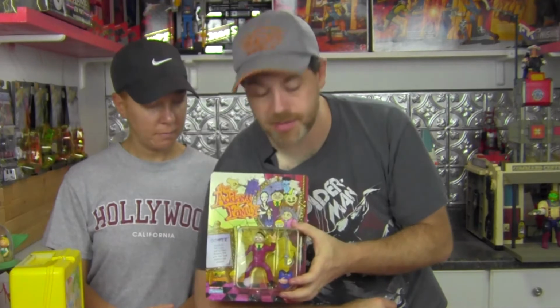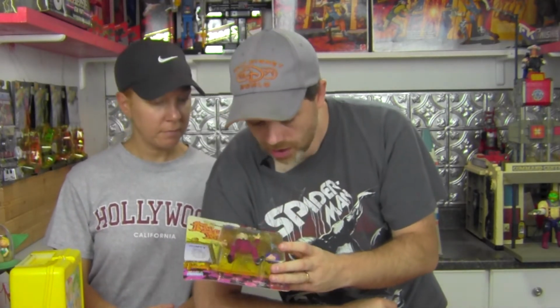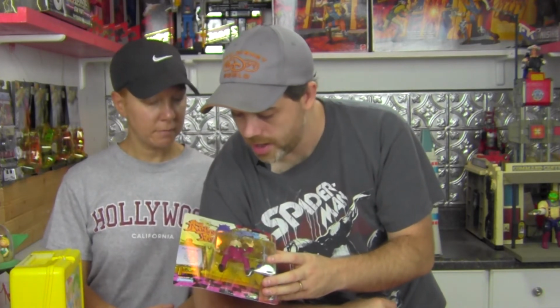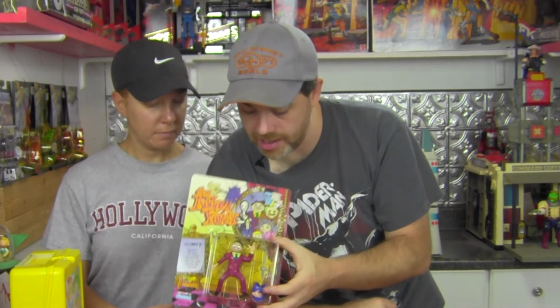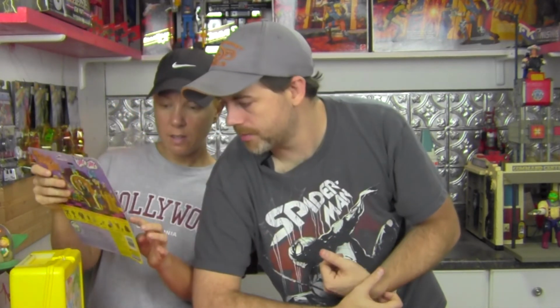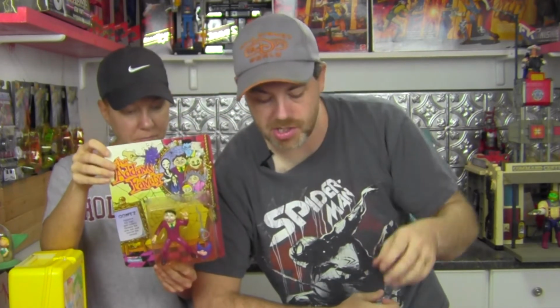I found Gomez, who's very cool. And these figures all had little action features. Gomez has a little fencing vest that has Thing attached to it and a sword. And I believe that he had a button on his back, if I remember correctly, and you squeeze his legs, and Gomez thrusts his arm out and waves his hand. So he would thrust his sword.